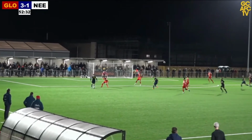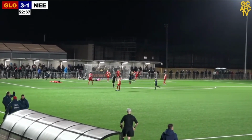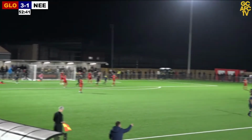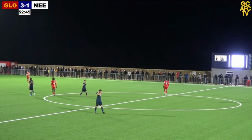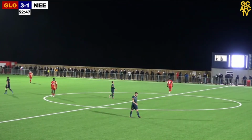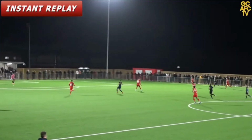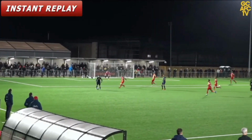It's breaking here for Needham on the left with Ben Folkes, trying to get away from Jack James, gets his shot away, and it's 3-2. And Ben Folkes has got another goal back for Needham Market. It's Gloucester City 3, Needham Market 2. Looks like he's got something out of nothing there. A little step over, and he's just got one right in the far corner. I think, that looks like a fabulous finish.